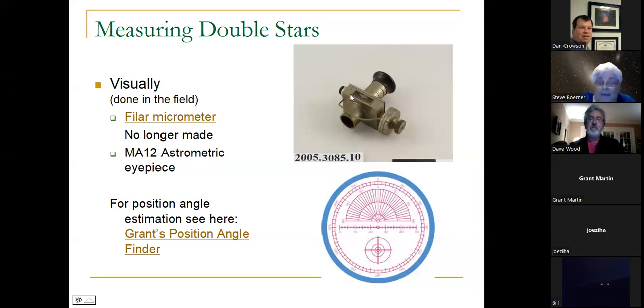The idea on the filar micrometer is that I think there is a line that ran across the center of the field, and you would line that up on the direction that connected the multiple stars. And then there is a knob. And the knob controlled the spacing of two very fine wires. And I believe somebody said at one time they used spider webs for it. And what you would do is you would turn the knob and you would try to put the spider web, the wire on top of each of the stars. And then you could read the separation off the dial.